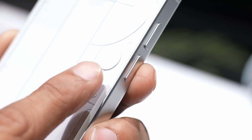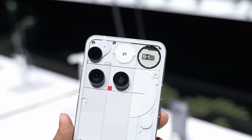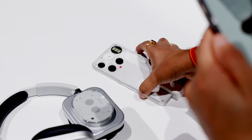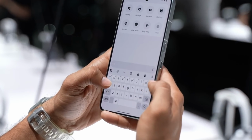Nothing says it's about 2x faster than that model and up to 5x faster than the Phone 3A mid-ranger. I can't wait for us to put the Nothing Phone 3 through performance benchmarks and hope that we won't see much deviation from the 8 Gen 3 performance this chip is supposed to deliver.